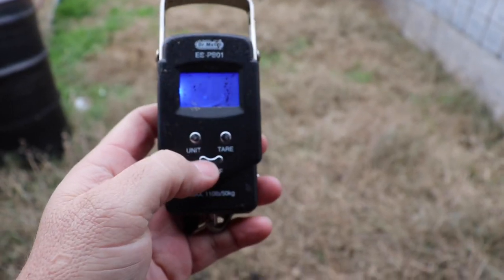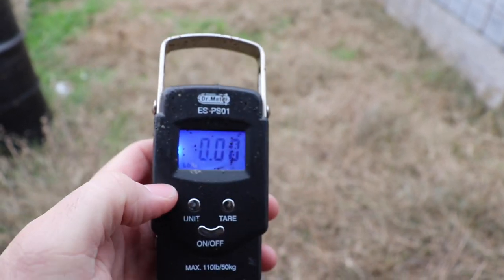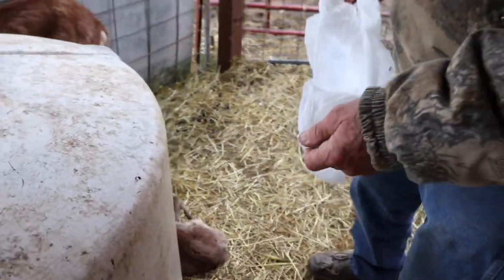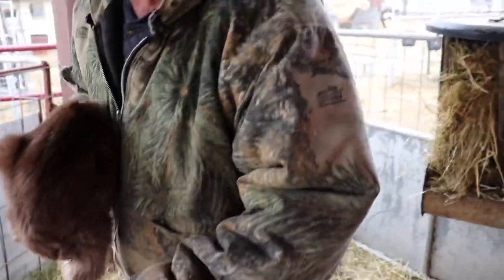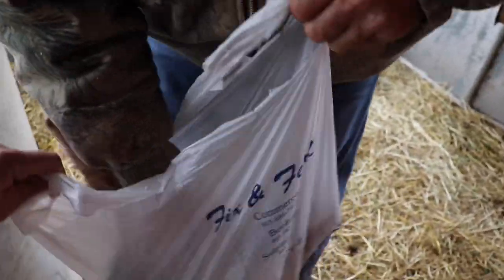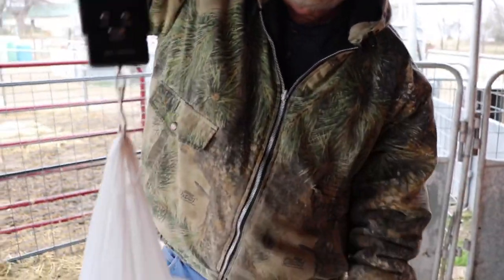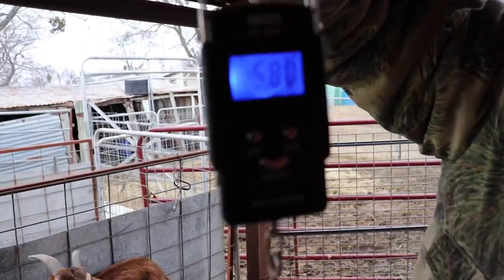All it is is a cheap fish scale. Just zero it out, and what we're going to do is put this baby in the bag and get its weight. All right, so that first doeling weighed 580. So we got her weighed.